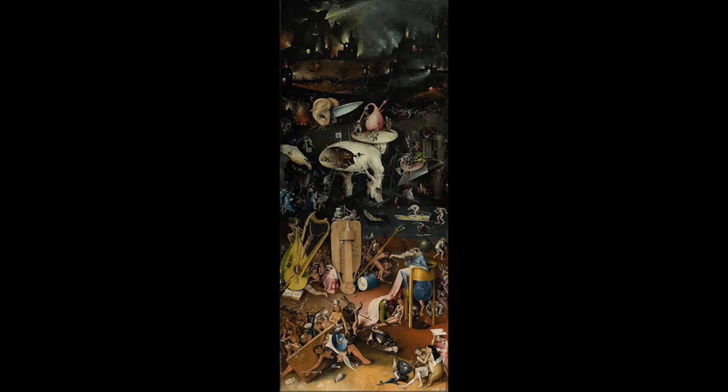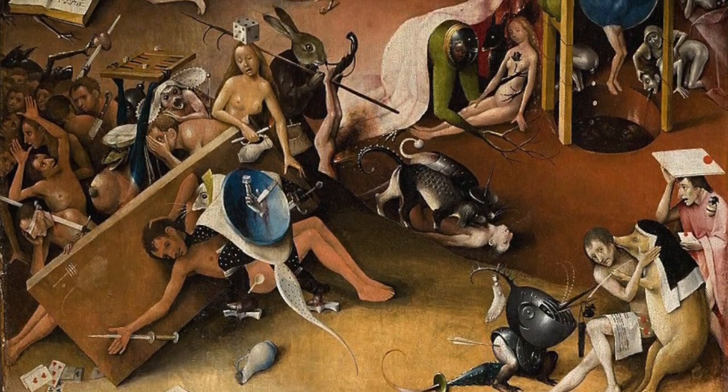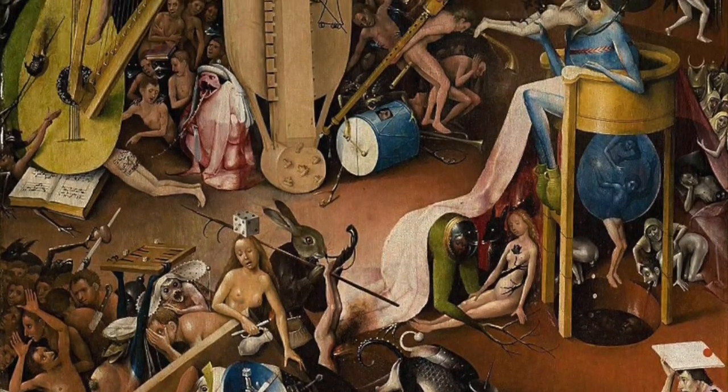This painting is part of a three-part series called The Garden of Earthly Delights by Hieronymus Bosch. If I were to attempt to narrate this image, I could spend hours simply cataloging its contents. This cataloging would be wholly inadequate.